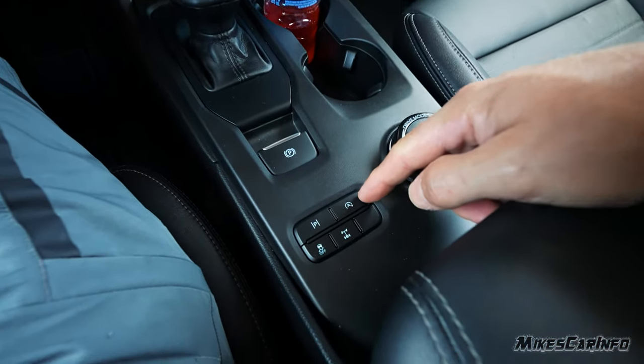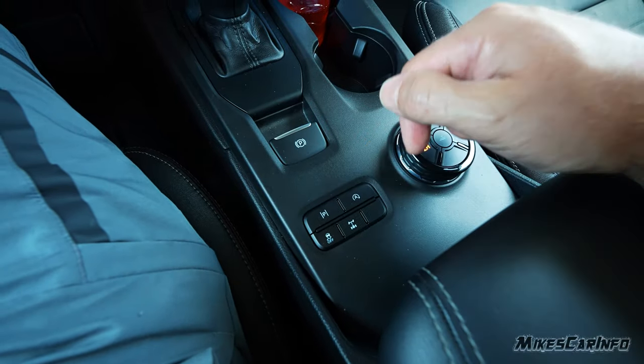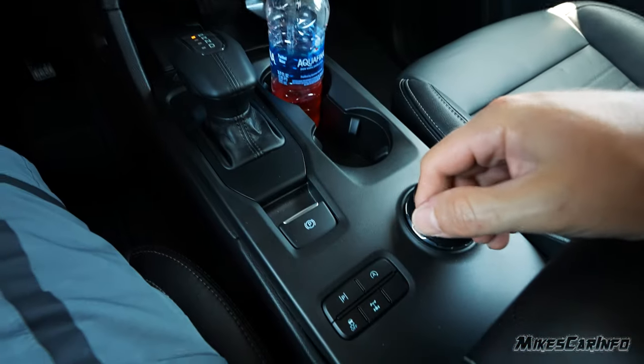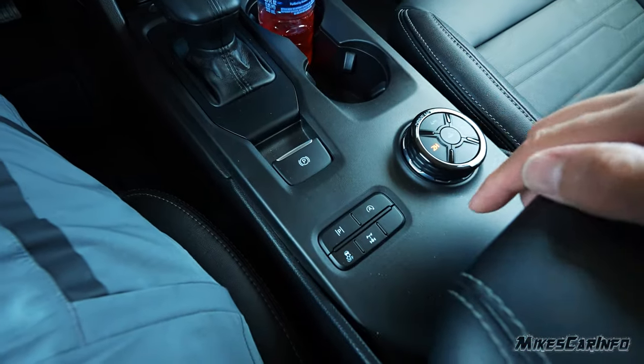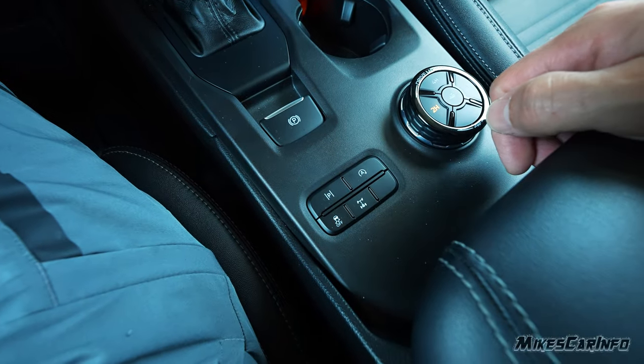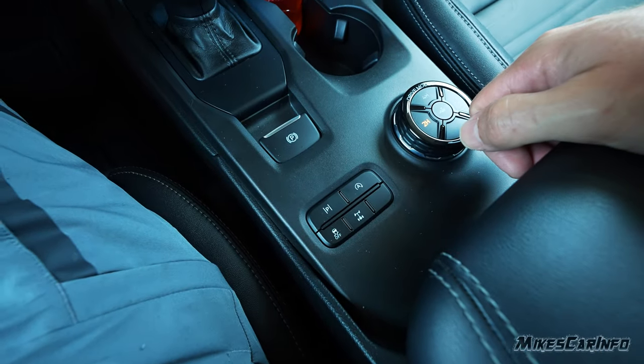Okay, so it has the idle stop, which you can turn off here. It has the Park Assist system, which you press and it'll step you through parking. It actually turns the steering wheel and helps you align it and all that stuff. And then you have the rear differential lock, and then traction control off. Default is on. If you need to spin tires, you're stuck or whatever, then you can turn it off here.